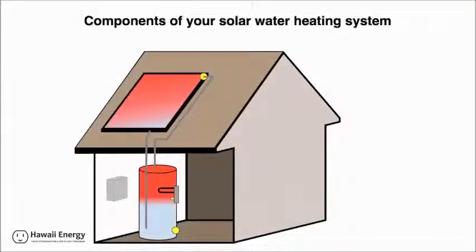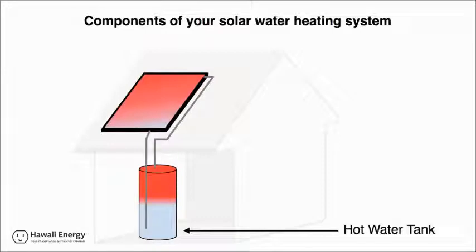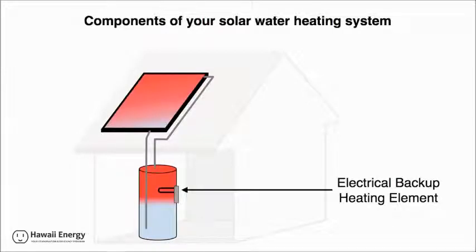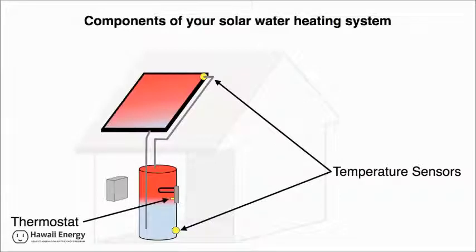So let's take a look at the four major components of your solar water heating system. First are the solar collector panels on your roof. Second is the hot water tank, which is refreshed with cool water as you consume the hot water. Third is the electrical backup heating element located inside the hot water tank. And finally, there is the electric timer. Your system is also instrumented with temperature sensors and a thermostat, so the system knows when and how to operate.